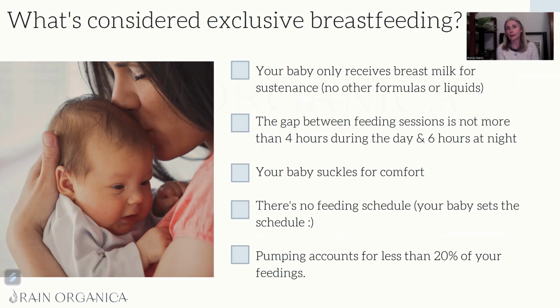With this, in that first 56 days after giving birth, you're able to assume that you are infertile if you're breastfeeding, and this is also exclusive breastfeeding. So what qualifies as exclusive breastfeeding? Well, your baby receives breast milk only, and this is the baby's only source of liquids and the baby's only source of food. The gap between feeding sessions is not more than 4 hours during the day and not more than 6 hours at night.